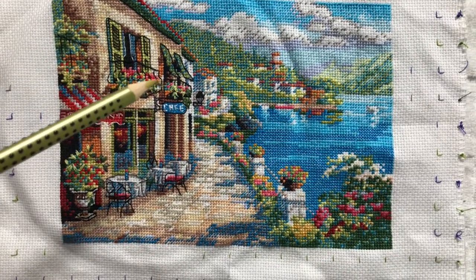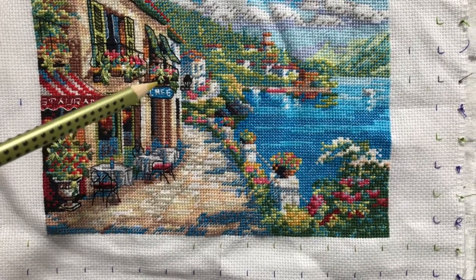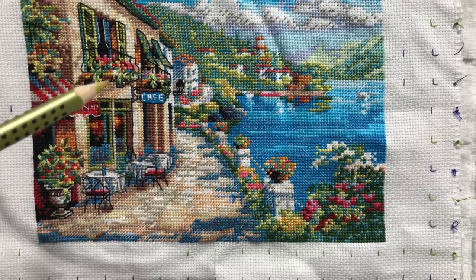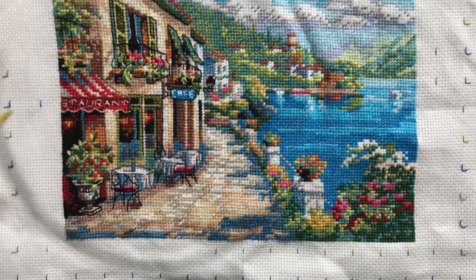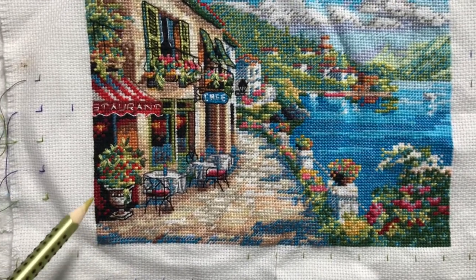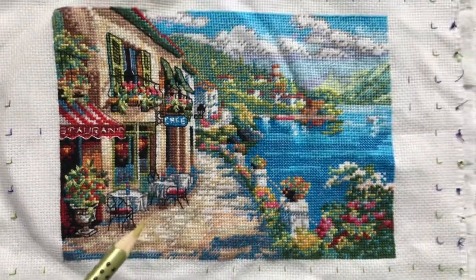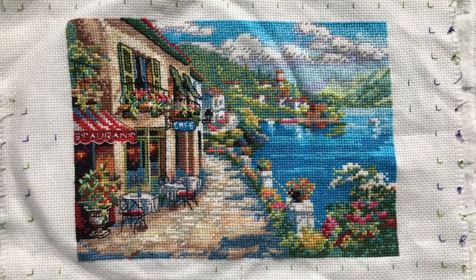I've done the shutters and the little verandas or balconies here. There's some lazy daisy stitch there for leaves hanging down from the pots. I've put in the edging on and put the restaurant sign in and the cafe sign, and gone around the urn here. The chairs and tables are coming in. So I should be finished all of the outlining and couching by this evening, but we'll just see how I go today.